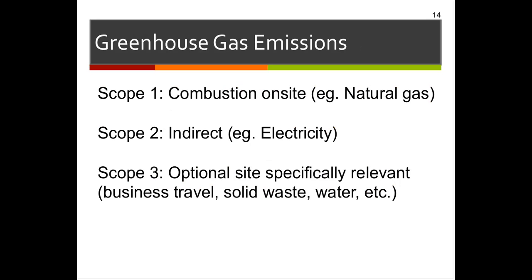Scope 2 is indirect. So you're using electricity. The electricity itself is pretty clean at your facility. It doesn't actually generate any greenhouse gas. However, to make that electricity, Ontario or whatever jurisdiction you're in had to burn some natural gas or coal. Fortunately, they're phasing out the coal to generate that. And so there are factors that are available based on the mix in the location you are.